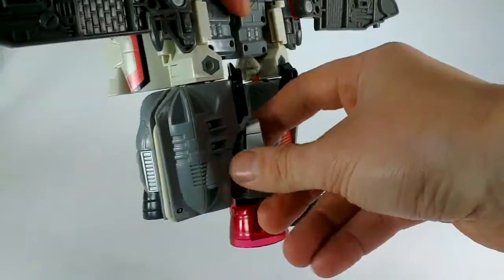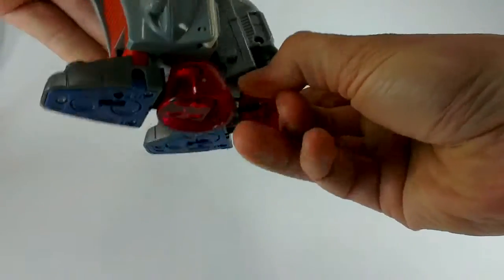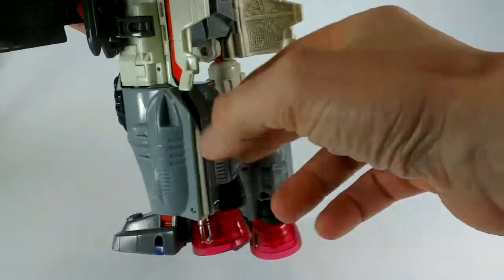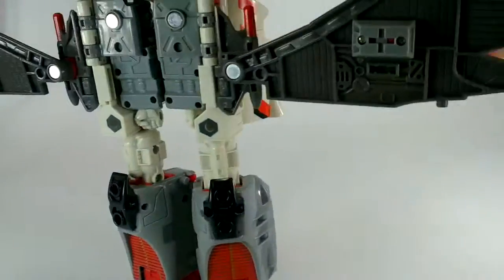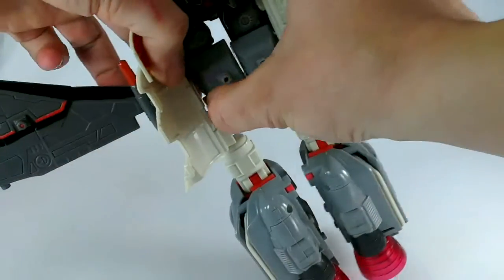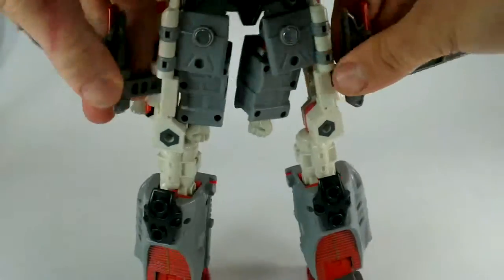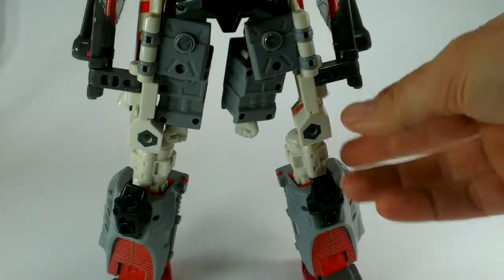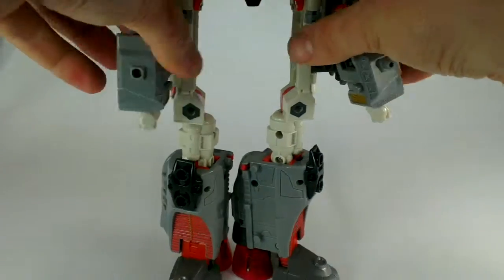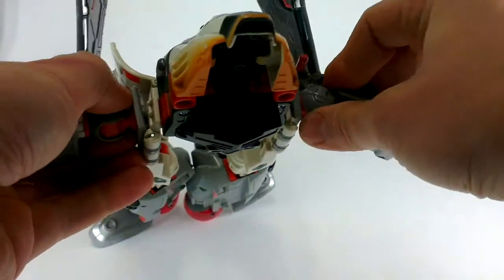Grabbing the feet, bend the feet down. Looking at the back, twist the heels down so they're facing downwards like that. Can be a little bit stiff. Extend the legs like that. Turn him. You'll see inside here, these arms are pegged inside the walls of the space shuttle, so we want to dislodge the pegs like so. And fold back these struts that hold out the wings, and then fold out the arms like this. We fold them until they bend right backwards, like that.